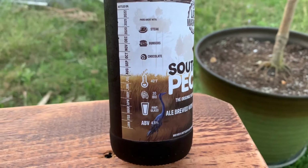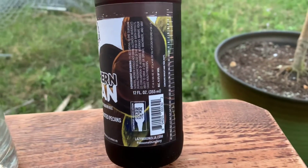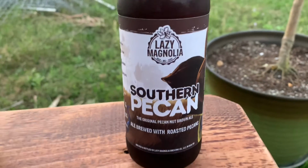Says it's a pint glass. Well, it doesn't look that big. Only 4.5% alcohol, Neil. What's going on? Anyway, let's give this a go.